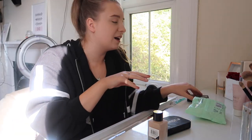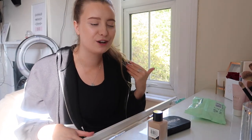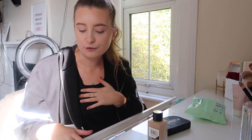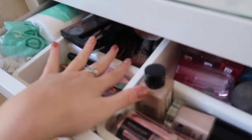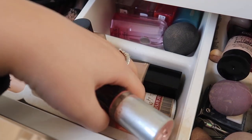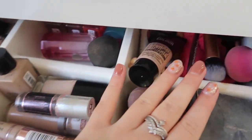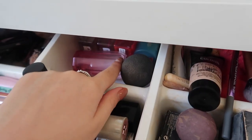And yeah, like I said, I just feel like there's quite a few products in my makeup drawer that recently have run out, and I need to just go through and declutter. So this is what we're working with. Over here we've got brushes. I've also got more brushes up there, just everyday products. Here's foundations, concealers. As I say, I've got quite a few, and I definitely know some have run out. Then we've just got miscellaneous bits, perfumes in there.